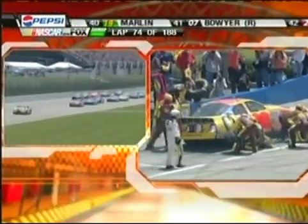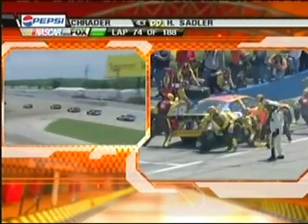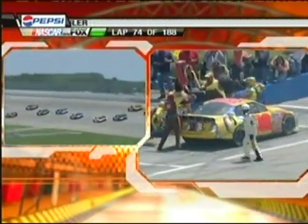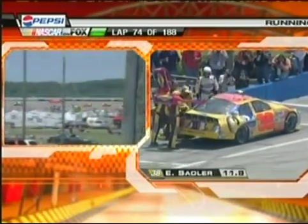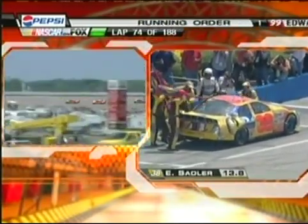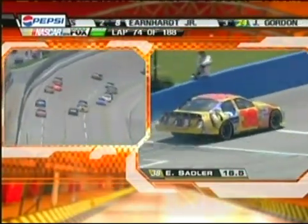Elliott Sadler making his way to his pit stop. Elliott does not want any changes. He says, I do not need to be tightened up because if we go three wide, that may help bind the motor up. Then I'll have to lift. So no adjustments air pressure wise for the 38. The 31 of Burton is already in and away. Air pressure adjustment for the 31 of Jeff Burton.